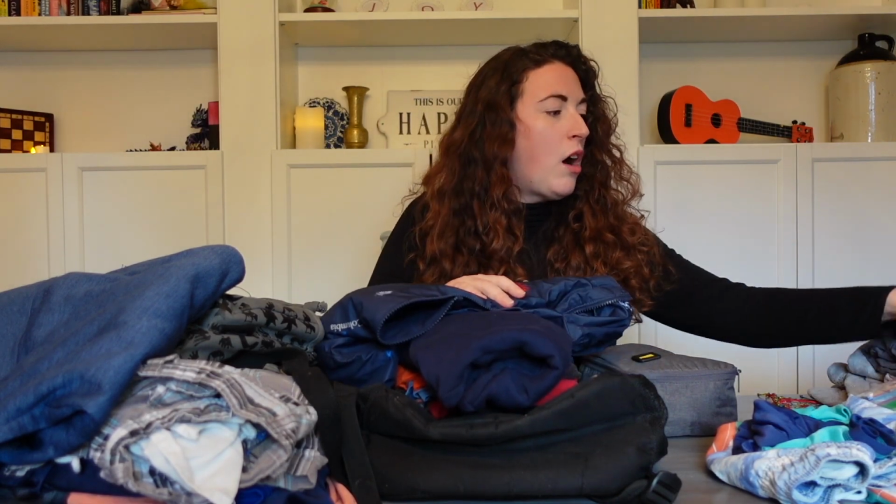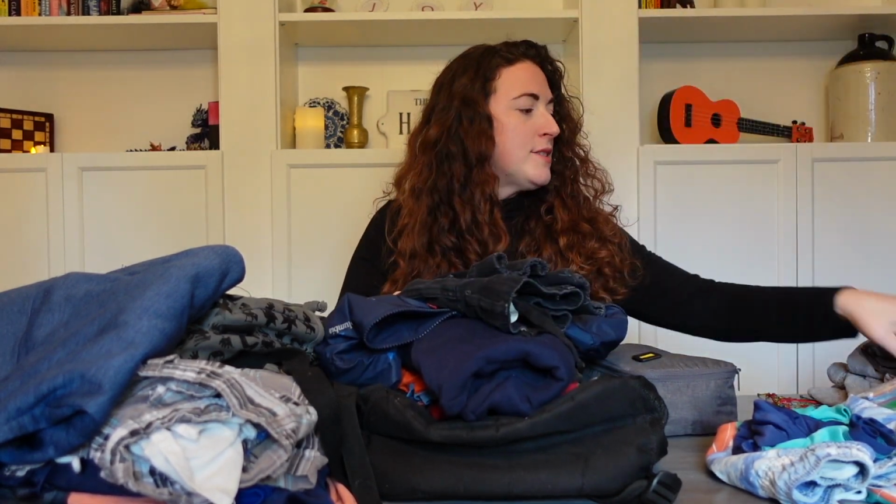On the plane, we like to make our kids wear all the bulkier items. I mean, we do the same as well. So they will often wear a pair of pants, a long sleeve shirt, their sweater, and rain jacket if we feel the need for that. It just saves some room inside the backpack.